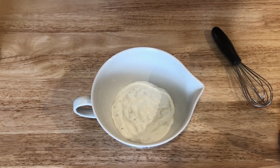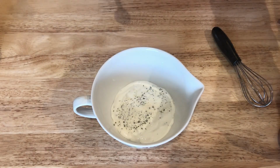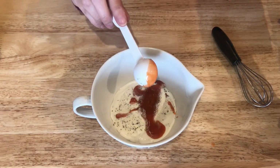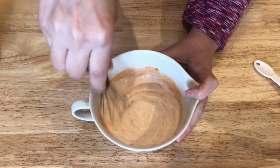a tablespoon of the Frank's red hot sauce, and 1 teaspoon of ranch seasonings. I'm just using the packaged ranch seasonings. I know there's stuff in there that's not the greatest, but I'm not using that much. And you want to whisk this up, and this is going to make an amazing sauce to go on top of my burgers. I cannot wait to have this, you guys.